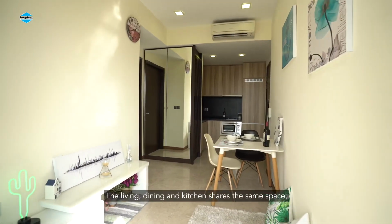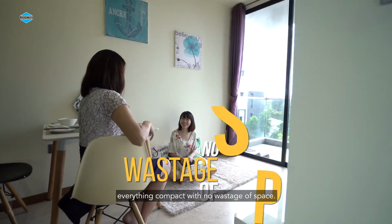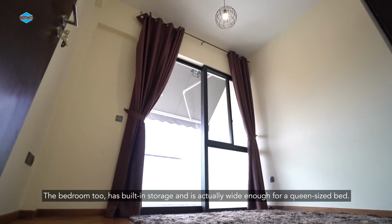The living, dining and kitchen shares the same space. Everything compact with no wastage of space. The bedroom too has built-in storage and is actually wide enough for a queen-size bed.